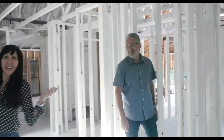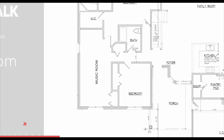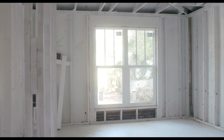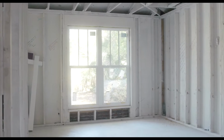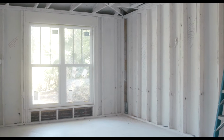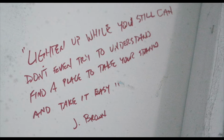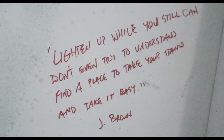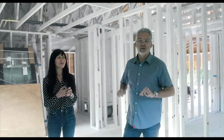Here we go. And this is gonna be our music room. We've had some friends and family over that have been writing scriptures and things on the walls, and in this room, we got song lyrics written all over the place. It's gonna be a flex room, an office for us, a music space that is sort of dedicated to a getaway sanctuary owner's retreat. We are very excited about this space.